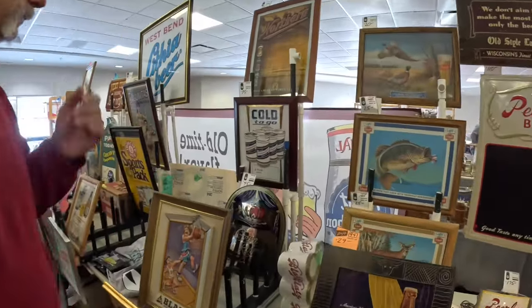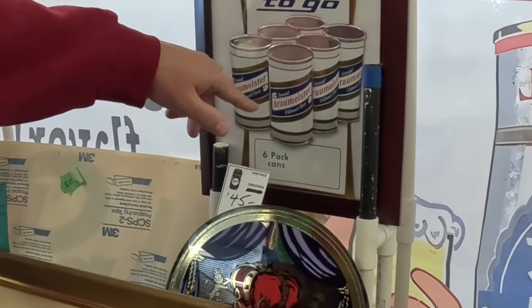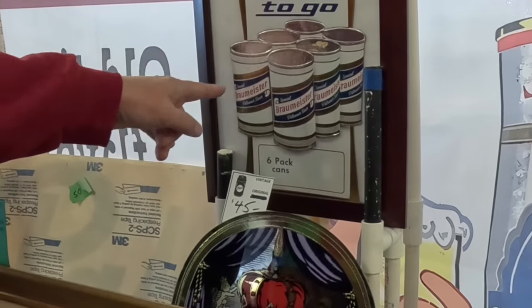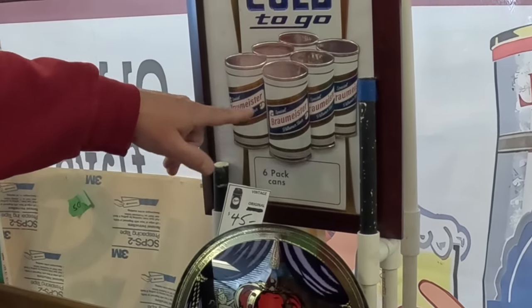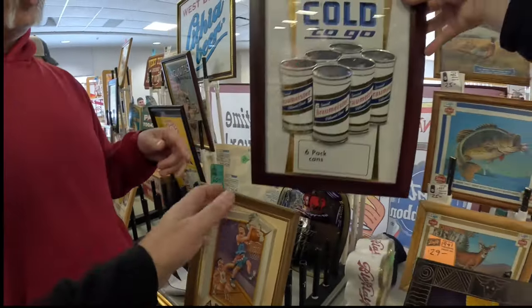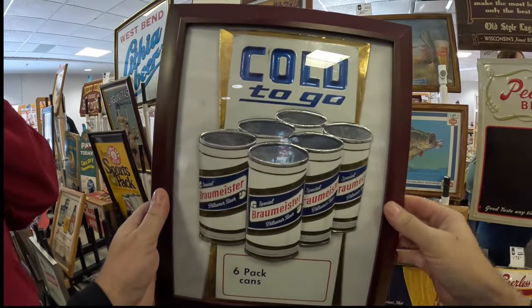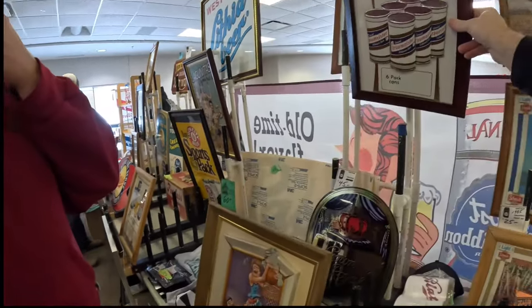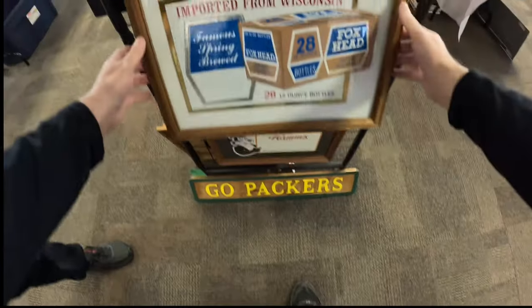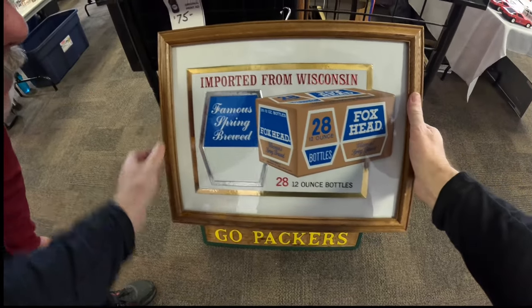So what do you notice on this one? Heilemann's did a lot of this foil over cardboard stuff for some of their off brands that they had purchased. There's Braumeister, a couple of different variations with the blue can and the red can. There's also a Kingsbury Zing, non-alcoholic, that looks like this. And then the Foxhead bottles, same thing. There's a brand that Heilemann's wound up purchasing, and I think that one said G. Heilemann, La Crosse, and Sheboygan.